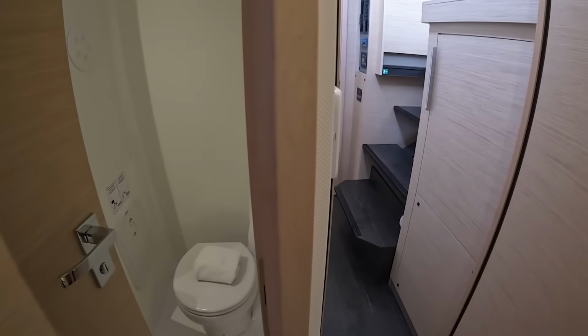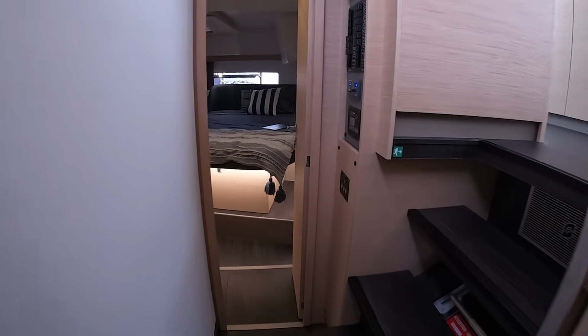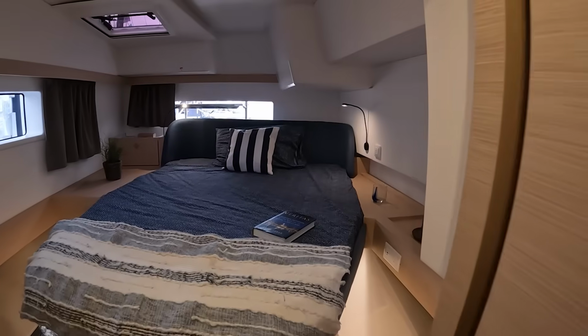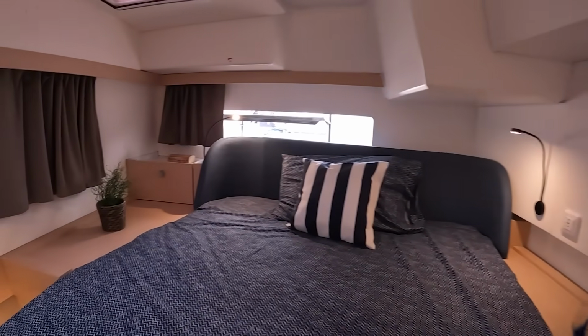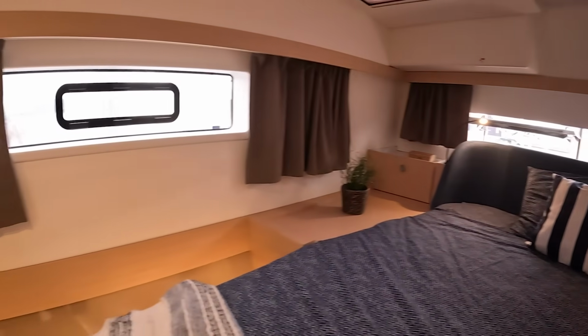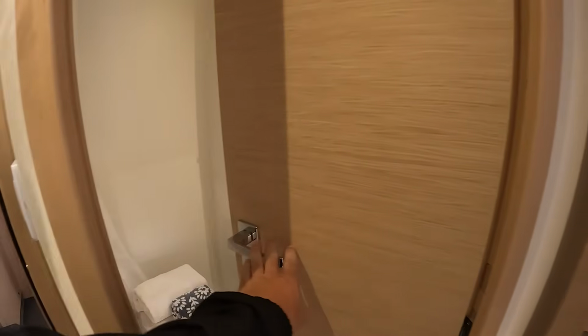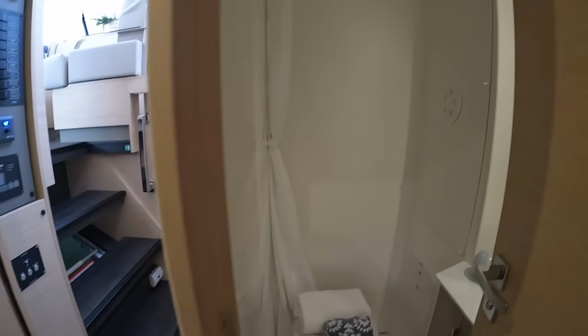The other option is the 4 cabin, which has 4 heads. Ideal for charters or if you've got a big family or lots of guests. And yes, the beds are all proper, full-size beds. You don't have to crawl over your partner in the middle of the night unless you want to. Every cabin has big windows, plenty of light and solid ventilation. It's all bright and airy and genuinely very livable. These are one of the better cats that I've been on as far as a boat that you'd have to live on full time.